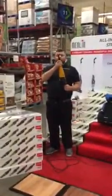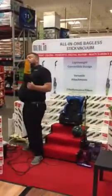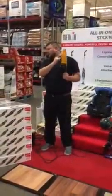But most people, they think that a bag goes back whenever it gets full. It starts to lose suction, filters covered up. Would y'all agree that's a pretty cool canister?